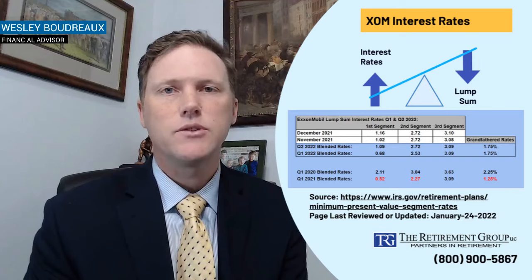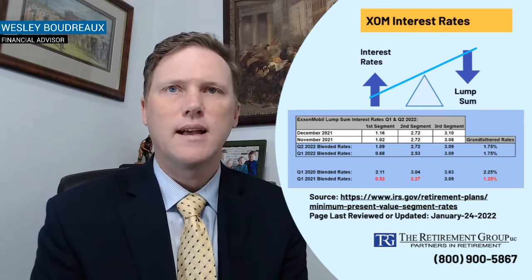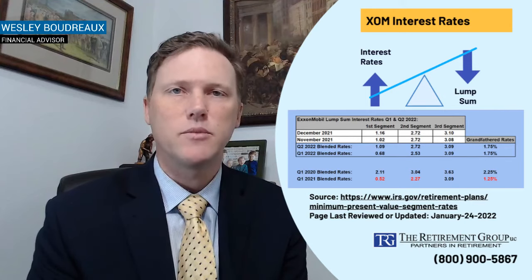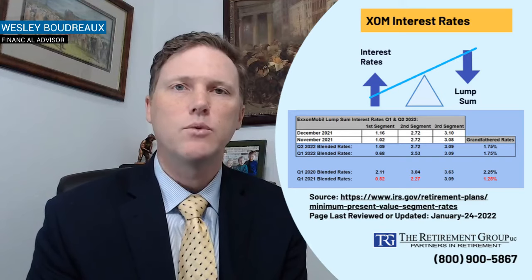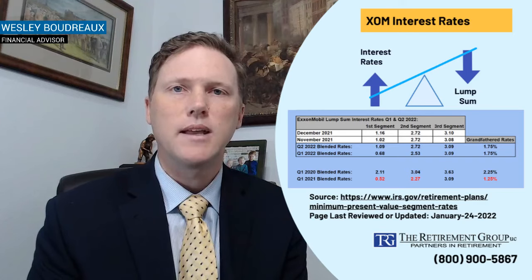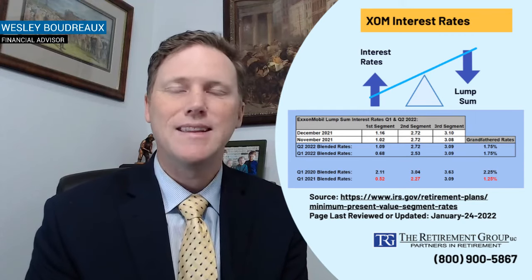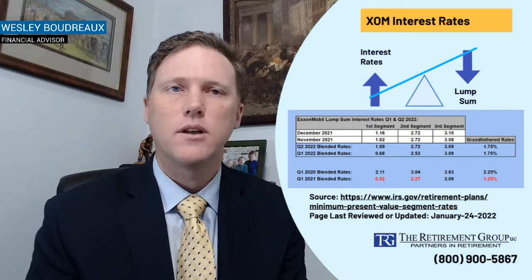But if we take a look at this screen too, you can go back and look at the first quarter of 2020, where we had some higher rates at 3.04%. Or we go back to the first quarter of 2021, where we kind of bottomed out on some of those rates at 2.27%. So just keep in mind, it's really important to review where you stand right now with the interest rate calculation to determine if you're going to make a retirement decision in the next year or so, if you are taking the lump sum. Now I want to give a quick reminder, if you're taking the annuity, that has no bearing on the interest rates. So the interest rates are only affecting you on the lump sum.